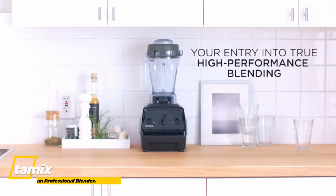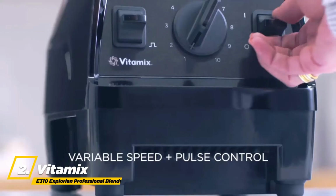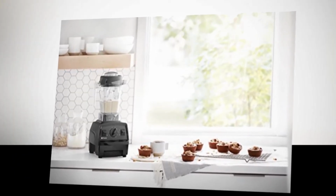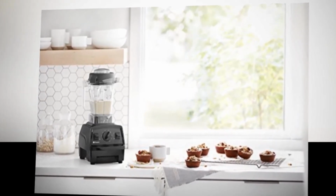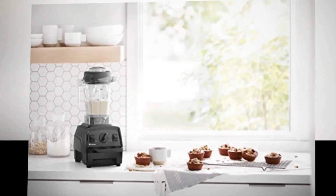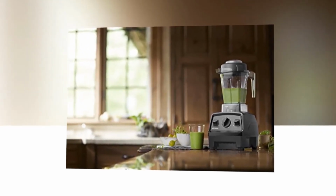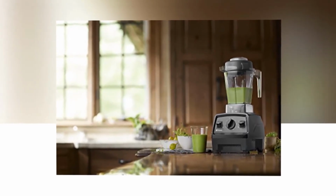And at number 2, the best blender is Vitamix E310 Explorian Professional Blender. 10 speeds that can be adjusted, allowing you to create every texture to perfection in the kitchen, from the most smooth purees to the thickest soups. Mix coarsely chopped pieces of meat with smooth purees to make heartier dishes like large soups, salsas, or soups with a thick vegetable base. The 48-ounce bottle is perfect for mixing medium-sized batches of small meals for the family.